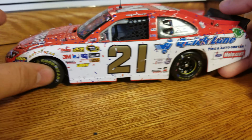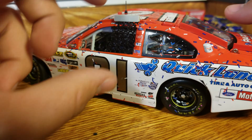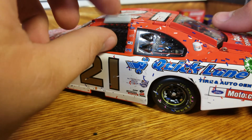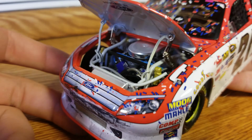So there's that there, and also it is an Elite, so the window net does come down. You can see inside the gauges, the steering wheel, seat, and things like that. And the last thing is the engine and the undercarriage. So, pop that open here. There's our hood. There's our engine detail.